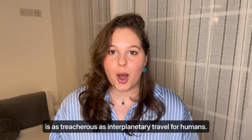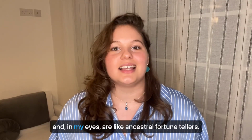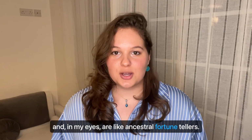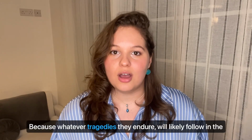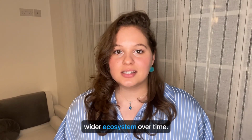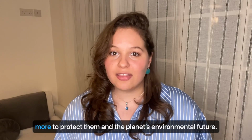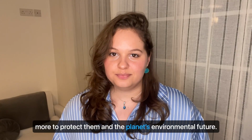These wonderful creatures are millions of years older than humans, and in my eyes are like ancestral fortune tellers, because whatever tragedies they endure will likely follow in the wider ecosystem over time. By understanding how they respond to climate change, we can do more to protect them and the planet's environmental future.